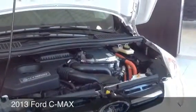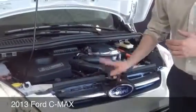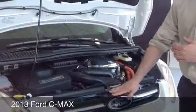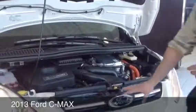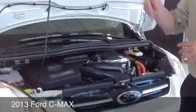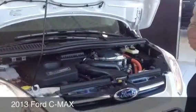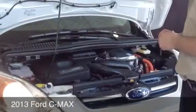So great fuel mileage. You're looking at 71. Let me say that again for you. 71 miles to the gallon in the city, 69 on the highway. So kind of a strange mix. It actually gets better fuel mileage in the city as opposed to the highway, which is pretty standard for most hybrid systems, but interesting to look at for sure.